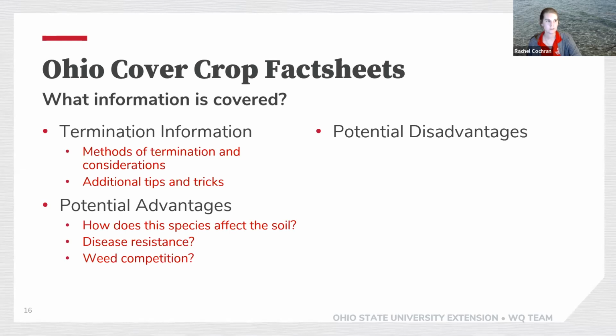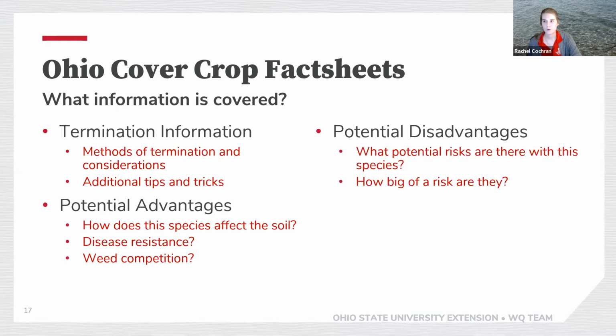Is there any disease resistance? Is there any weed competition? And for disadvantages, what are those potential risks for each species and how big of a risk are they?